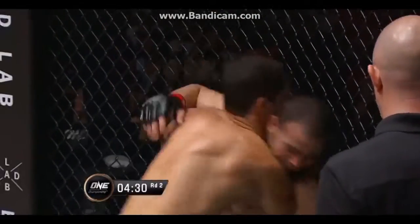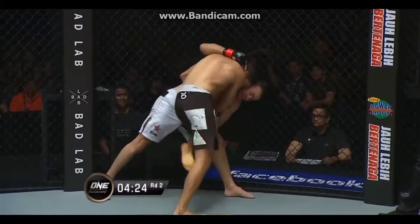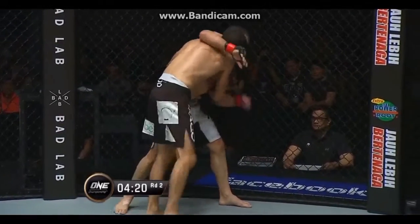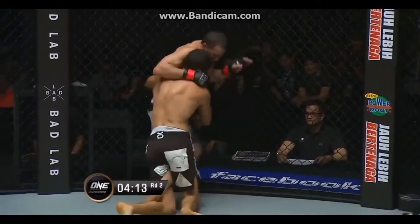Those kicks are incredibly entertaining and the crowd loves it, but you put yourself at such risk to not only get taken down, but just enable your opponent to clinch up with you when you're spinning around like that. You can sometimes catch your opponent by surprise, same with the spinning back fist, but quite often you just expose yourself.